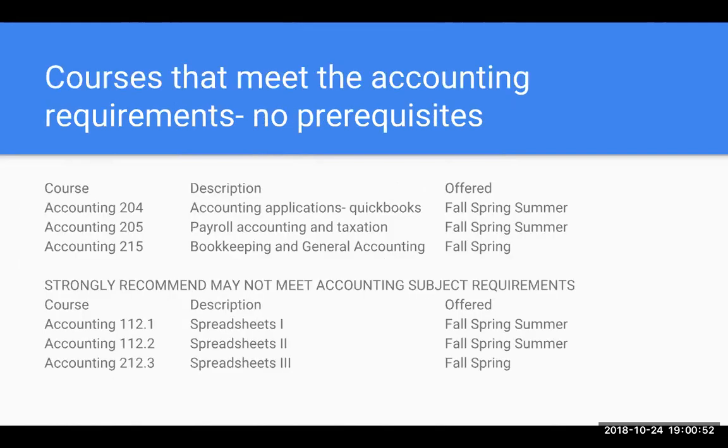Now, there are other classes that we have at IVC that will help you gain some basic skills. What's really important to note about these classes is that they will meet the California Board of Accountancy accounting requirements for Group A and by inference Group C. But these classes have no accounting prerequisite. So right here, Accounting 204, Accounting 205, and 215, or QuickBooks, Payroll Accounting and Taxation, Bookkeeping and General Accounting, are classes that have no accounting prerequisite.